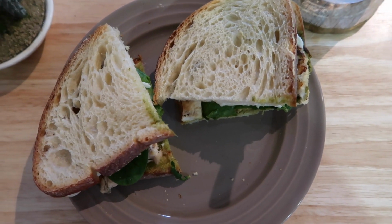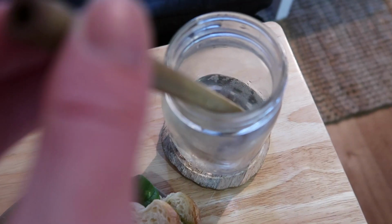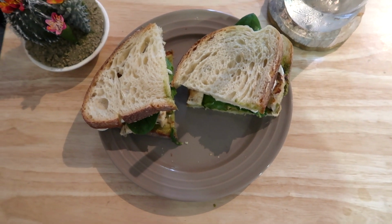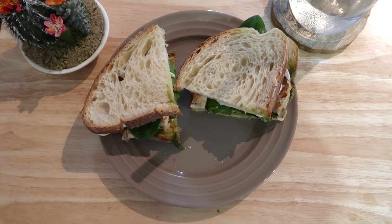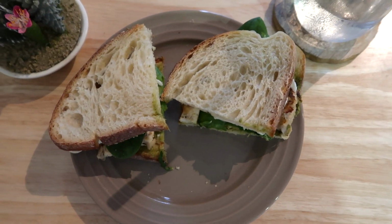I'm gonna chill and eat this with a glass of water in my cute little mason jar with my little bamboo straw. And yeah, that is what I eat for lunch. I just like to make a little sandwich, and that's really easy to do. It only took me literally probably 10 minutes, no joke. So good, and it tastes like it came from a restaurant.